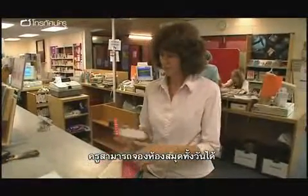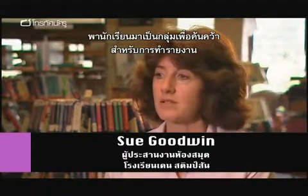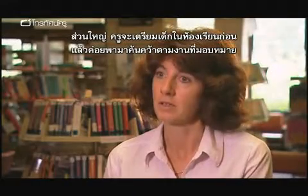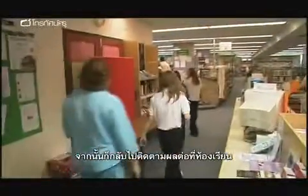Teachers can book the library throughout the school day. They can bring classes down as a group. They can set research tasks for them to do. Often they will begin preparation in the classroom and then come along to do that particular research task, move back into the classroom to follow it up.